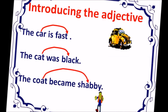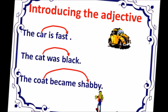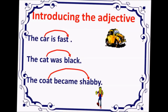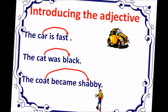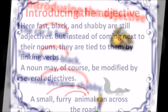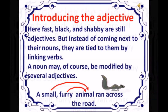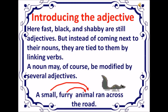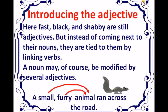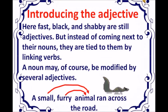You can see here, the car is fast. So these two are linked with the verb is. The cat was black, a linking verb here was. The coat became shabby, became is a linking verb. Here fast, black and shabby are still adjectives, but instead of coming next to their noun, they are tied to them by linking verbs. A noun may of course be modified by several adjectives.